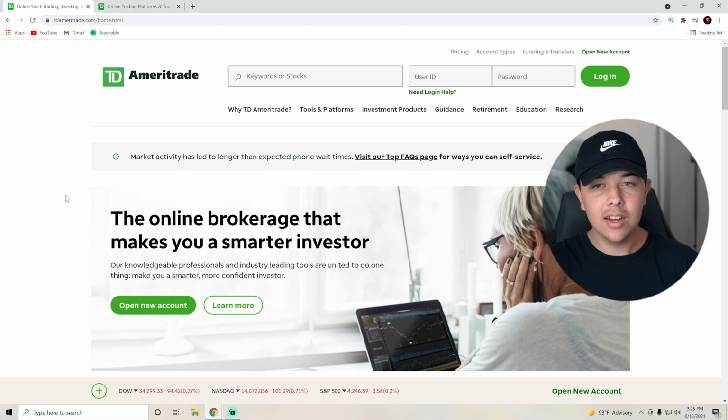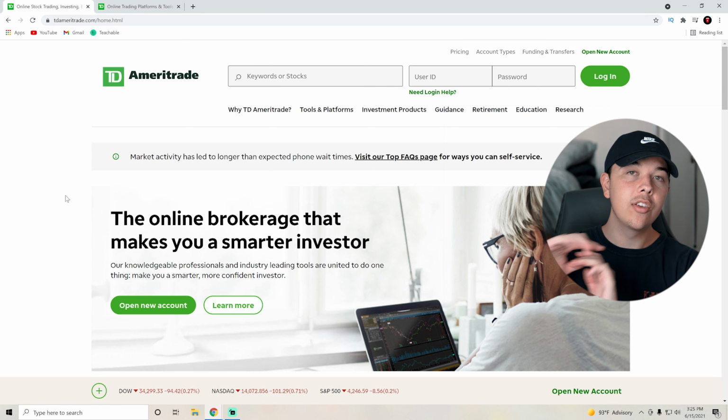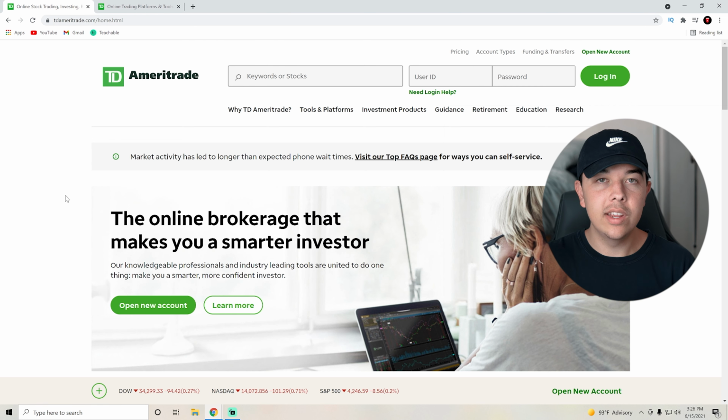Now, for investing and all-aroundness, I would say TD Ameritrade's best. If you're a beginner, I'd go with Robinhood. If you are slightly better than a beginner and you want to be trading and investing, I'd go with WeBull. And Fidelity, I would probably say, is best for just long-term investing and research for your long-term investing. All around, TD Ameritrade's probably best though.